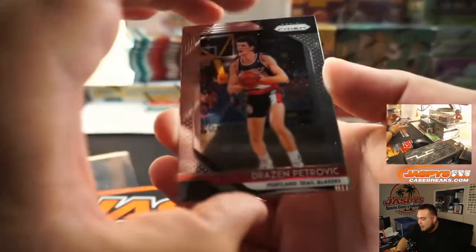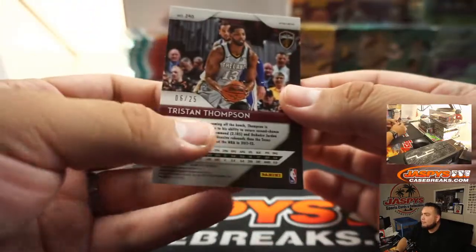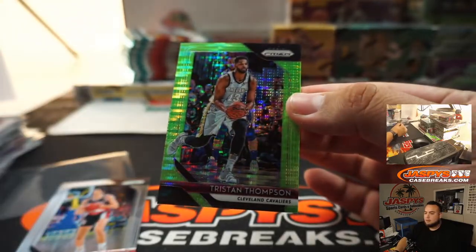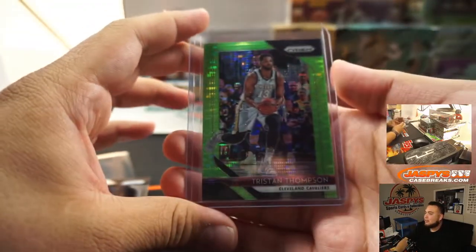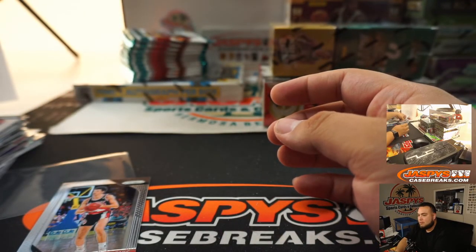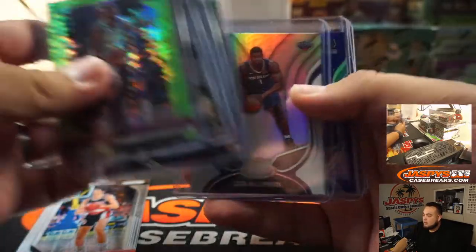All right, let's see. Behind Drazen. It's a Tristan Thompson, number 25, green pulsar, I guess you call it. Beautiful card. This would have been a great personal box right here, honestly. So far we've gotten this, the first couple of boxes we've done.